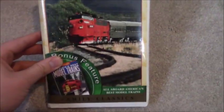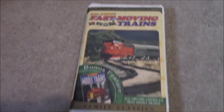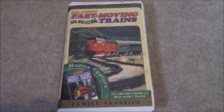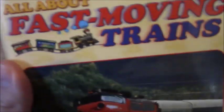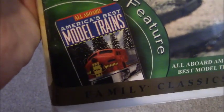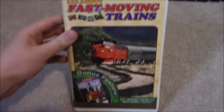So start off with a few clamshells, and first one is something that I know you guys have not seen me pick up in a very, very long time. Yeah. Can you believe it? I finally got another double feature Family Classics release from Good Times. How many years has it been since I've last picked up one of these? It's got to have been at least 2 or 3 years at this point. Crazy. So yeah, I finally got another double feature Family Classics tape, and this one is all about fast-moving trains and all aboard America's best model trains.